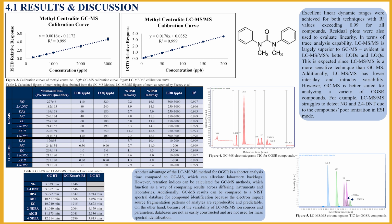LC is largely superior to GC, especially evident in the lower LODs and LOQs, except for nitroglycerin and 2,4-dinitrotoluene, which cannot be detected by LC with the used ESI setup. This is expected since LC is a more sensitive technique than GC.